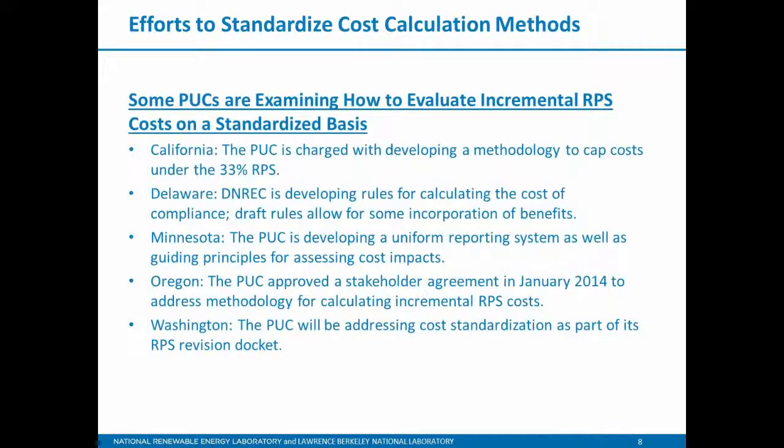So now I'm going to turn it over to my colleague Galen Barbos of the Lawrence Berkeley National Lab, and he's going to go through some of the historical cost data. So Galen, do you want to take it away?